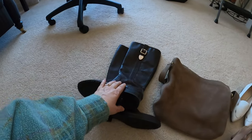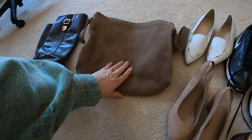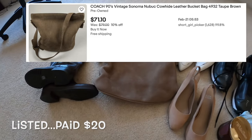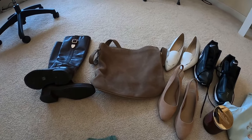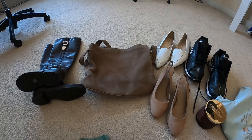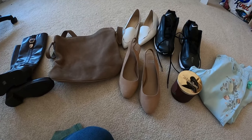I did get a beautiful pair of Coach boots. The leather is so nice on that. And this purse also is actually Coach. It was pretty clean, just needs a little wipe up. I love that color, that taupe color. So you never know, I might end up keeping that. Who knows? I did get quite a few kind of high-end pieces at the second thrift store.